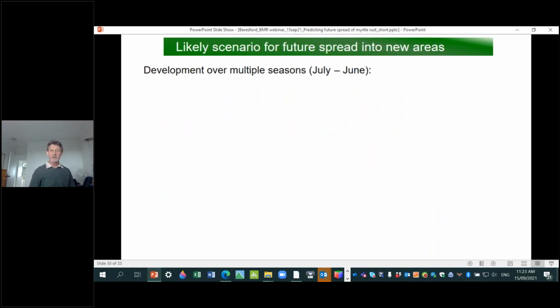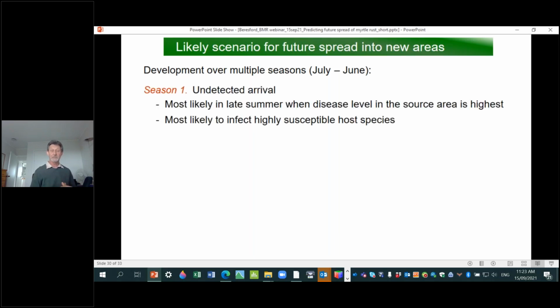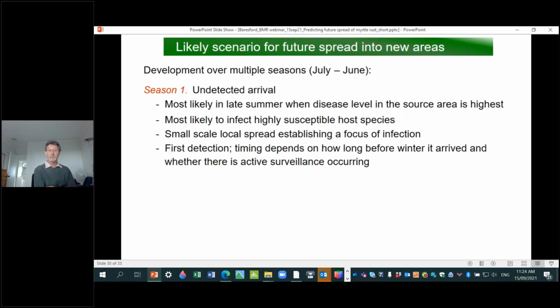So looking at likely scenarios for future spread into new areas, and I think this reflects what we've seen before when we look back in retrospect. So development over multiple seasons, where a season runs from July to June. First season, undetected arrival occurs, most likely in late summer when the disease level in the source area is highest, and most likely to infect highly susceptible host species. Small-scale local spread establishing a focus of infection, and then first detection at some point. The timing depends on how long before winter it arrived and whether there is active surveillance occurring.